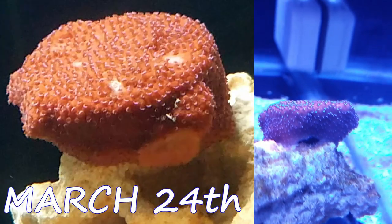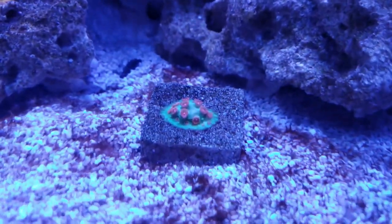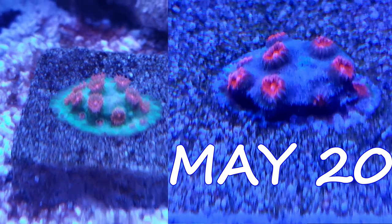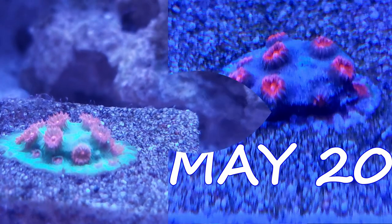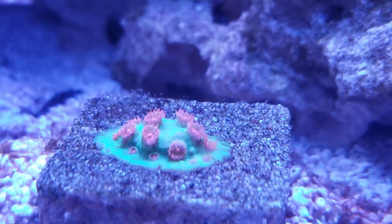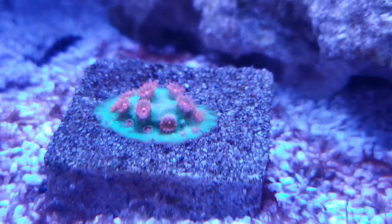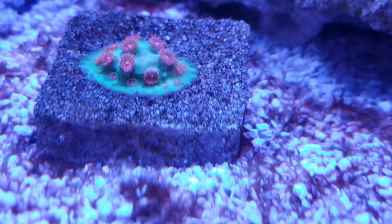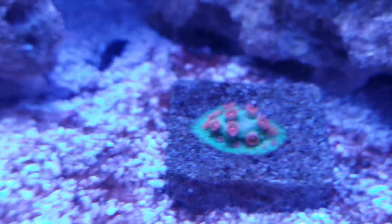Here we have the Mystic Sunset Monty. I will get you a better photo once we go around to the other side. This is the Meteor Shower Cyphastria, which looks a little green in my tank for some reason, but this has been growing extremely quick. You can see the four polyps around the edge. Those are all new from when I bought it. If I can find a photo, I will put it here.